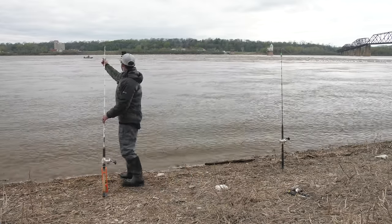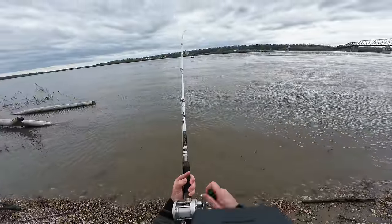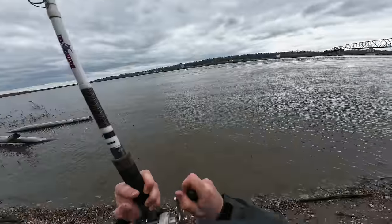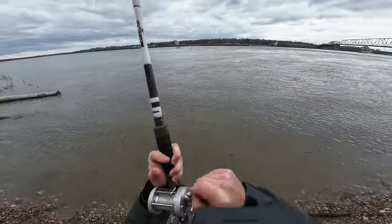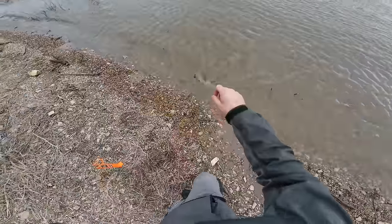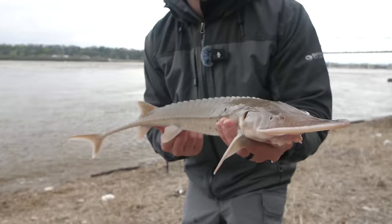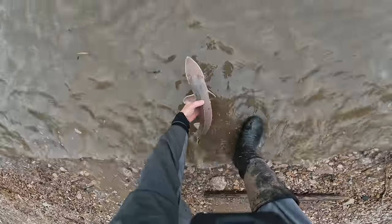Oh, there's a take. Slack in the line. Sling picked up this bait. Yeah, sling's on there. Fish on. Fish on, fish on. Oh, this one feels like a better fish. Holy smokes, I cast that last bait way out in the current. This dude picked it up almost immediately. There must be a tremendous amount of these sturgeon living out there beneath the surface.